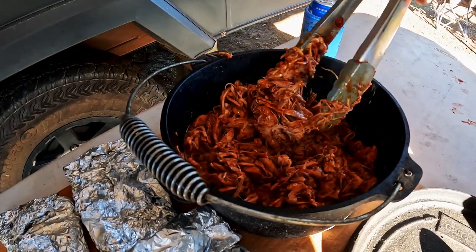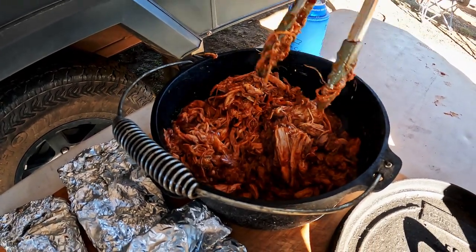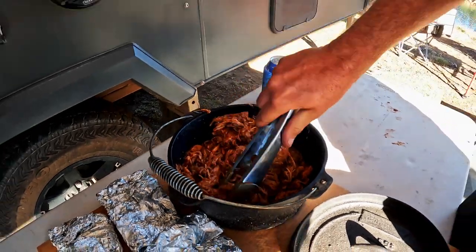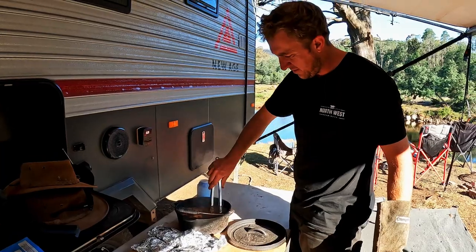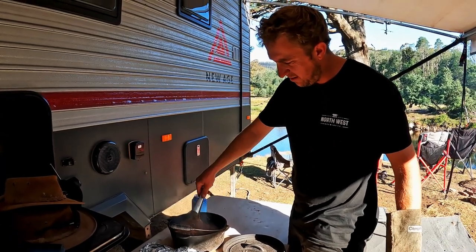Yep. Well, that smells good. What time did I get that on? About 3:30? Parking earlier, about 3. Yeah, well, I was still knee deep in work. Yeah, true. These guys weren't even close to being back yet.